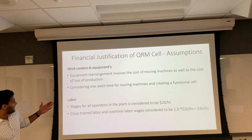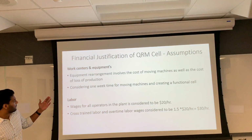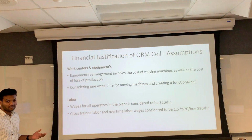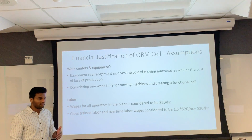For the work center and equipment, forming a QRM cell requires rearranging machines so they are co-located. Equipment rearrangement involves the cost of moving machines as well as the cost of loss of production during the time the machines are moved. We considered a 1 week time for moving the machines and creating a functional cell.